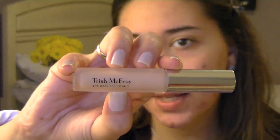So while I'm letting it do that, I'm going to put on the Trish McEvoy Eye Essential Base in Nude. This is one of my favorite products to use for the eye area. You only need a little bit, and it just kind of evens out the lid. I do this every day, whether I'm going to wear eyeshadow or not, because it primes the lid for eyeshadow and also evens out the coloring of it. I blend it out to the edges. So that just woke up my eyelids and really prepped them for eyeshadow.